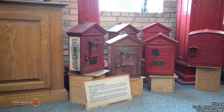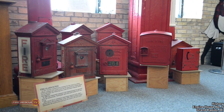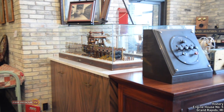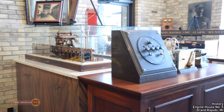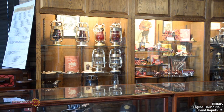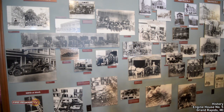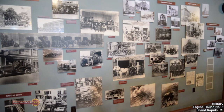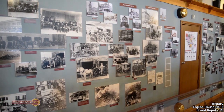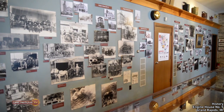The second floor also showcases a large collection of early means of communication for the fire service. These items include wood rattlers, alarm boxes, repeaters, indicators, a power supply board, several other alarm-related pieces, and lanterns. A display wall of early photographs of firehouses, fire apparatus, and fires in the Grand Rapids area from the late 1800s to mid-1900s is also located on the second floor.